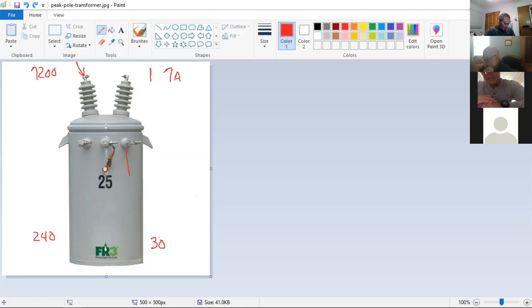Okay, I'm going to turn the tables on you guys. I'm still 1 to 30. This never changes. That's because of the 7,200 to 240 volts. I'm not going to go out there in the world and change my voltage on this transformer. I'm going to have to change the transformer out. This remains constant.